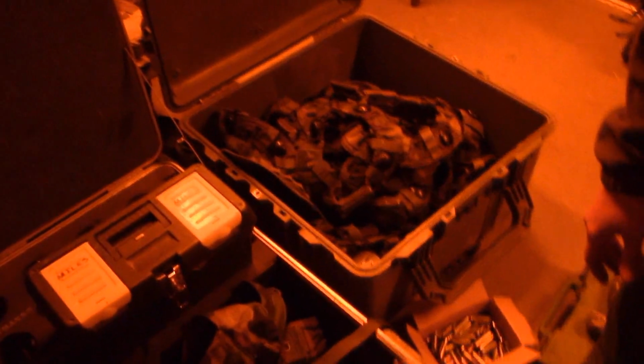OPFOR MILES gear. These are the harnesses that are programmed for OPFOR. And then this is BLUEFOR MILES gear, harnesses that are programmed for BLUEFOR. You can see that these are woodland and those are OD green. Here's some of the helmet mounts. So this is just a small section of the arms room. We want to give you guys a first-hand look of it.